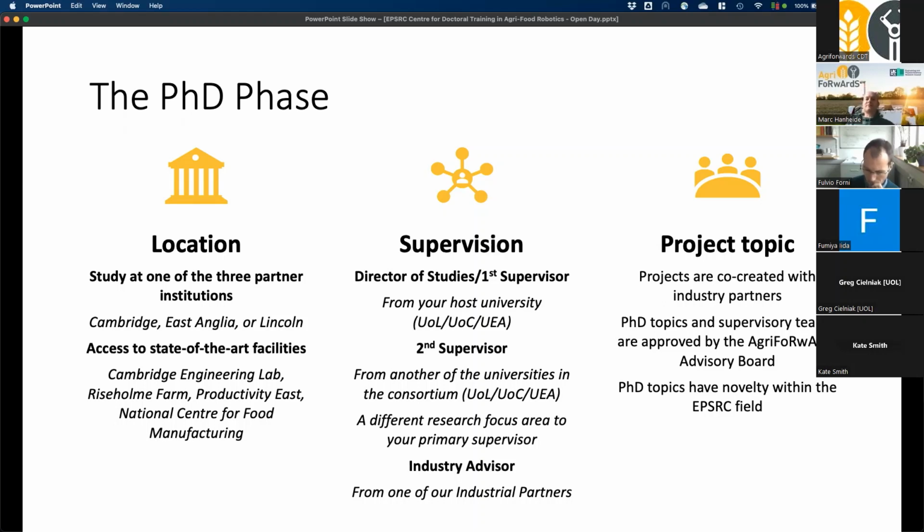You'll be supervised by your main director of study, as it's called. That's from the actual institution that you are doing your PhD at. We will have a second supervisor from one of the partner institutions to provide you with a different perspective and additional input. And you will also have an industry advisor from one of the industry partners.